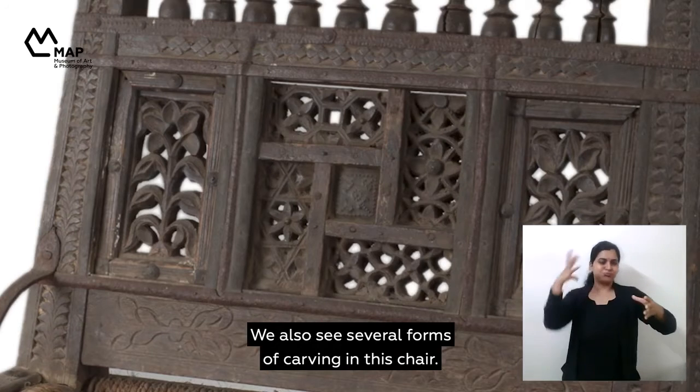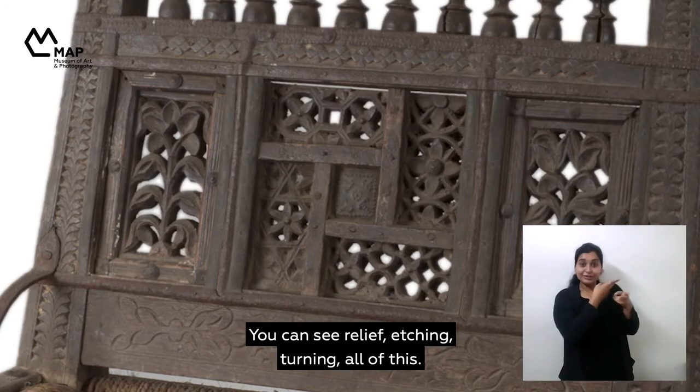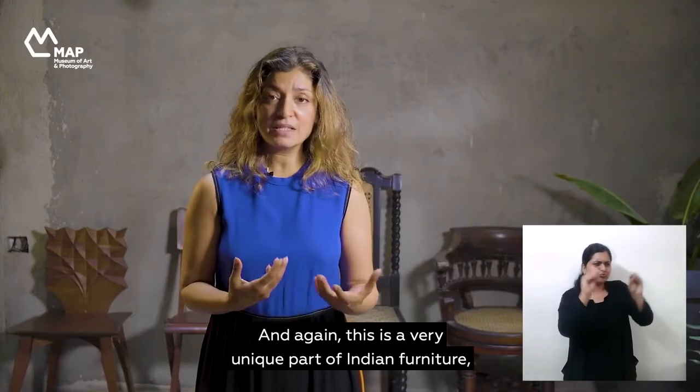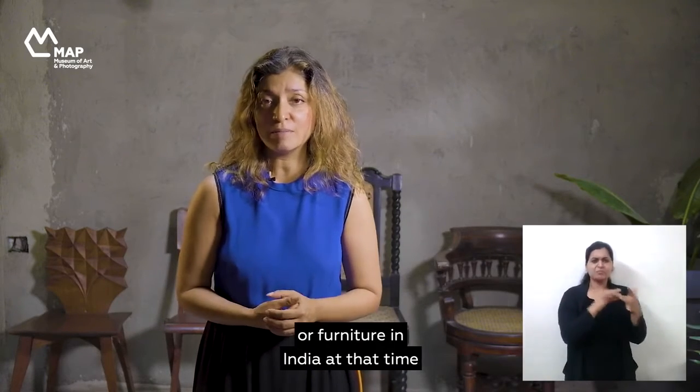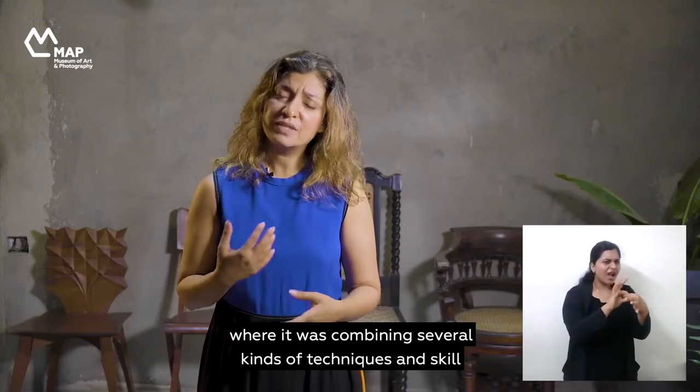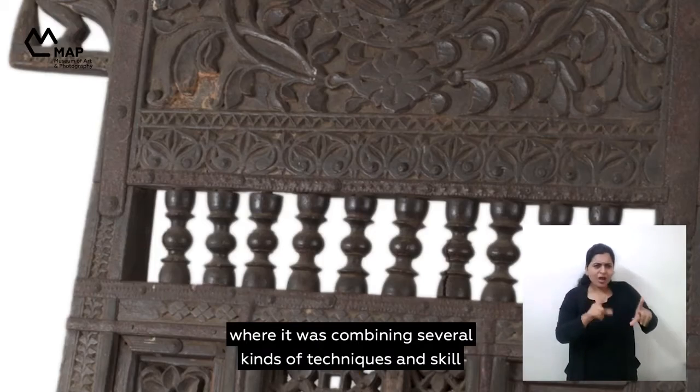We also see several forms of carving in this chair. You can see relief, etching, turning, all of this. And again, this is a very unique part of Indian furniture or furniture in India at that time, where it was combining several kinds of techniques and skill sets.